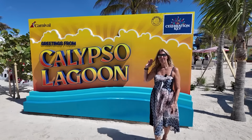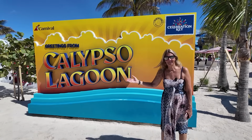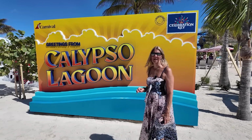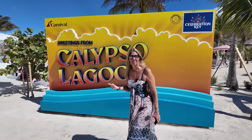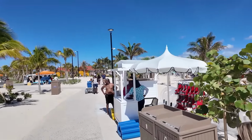Hope you enjoyed it. Now we are going to head back over to our lounge chairs and hit the water. We are exhausted and hot. It is hot here in the Bahamas today. So let's go hop in the beautiful pool at Calypso Lagoon.